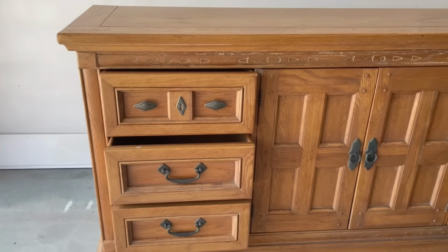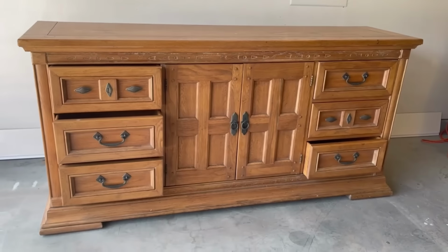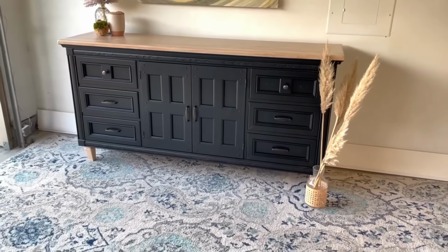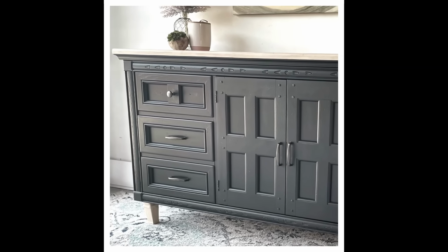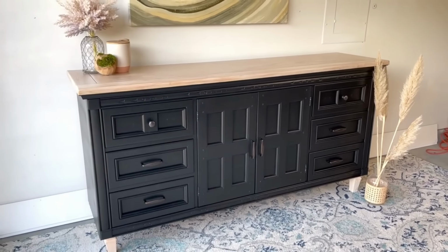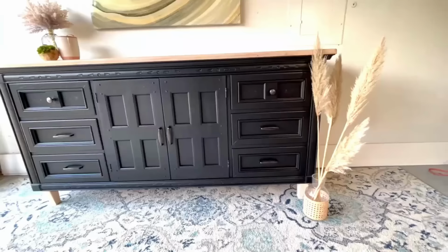One last look at this mission style pine dresser from Facebook Marketplace. Yes, I paid $75 for this one, which is a decent price these days, and then I sold it for $700. $700 is pretty much my going rate around here in my Dallas area, and I'm pretty happy with that number. That leaves me with a nice profit at the end of the day. This was flip number 3, and you'll have to tell me your favorite in the comment section below.